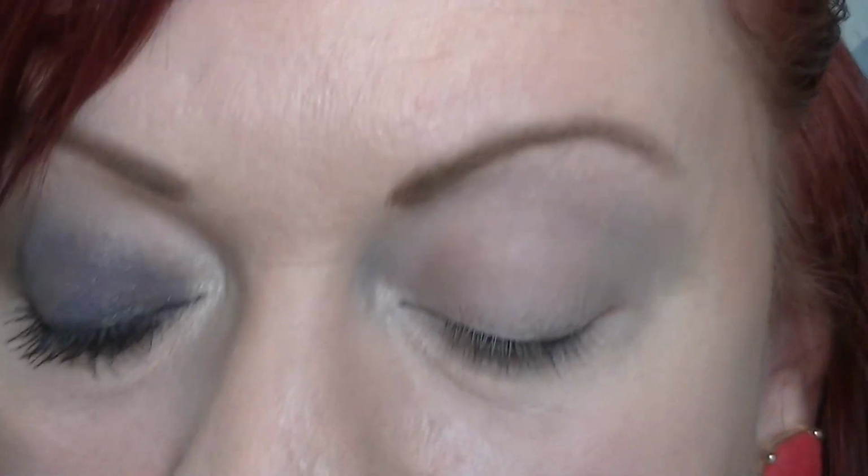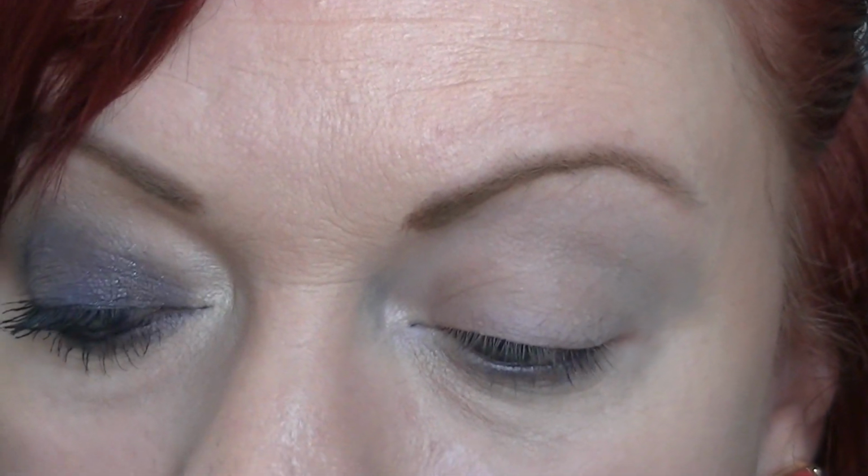Okay, so I'm going to take a fluffy brush while my primer sits, and I'm going to go into my beige single here. And I'm going to put that in the transition area above my crease and then kind of work it down a little bit into the crease.